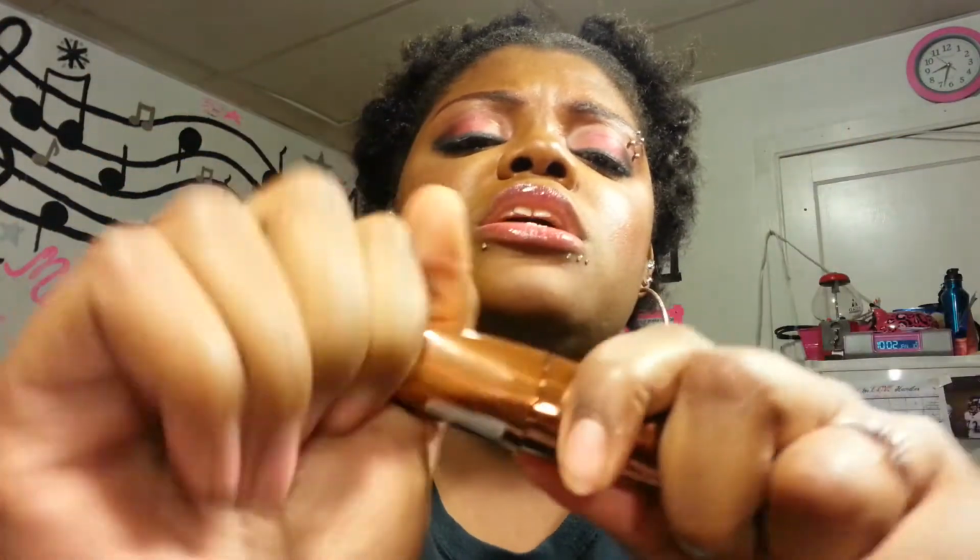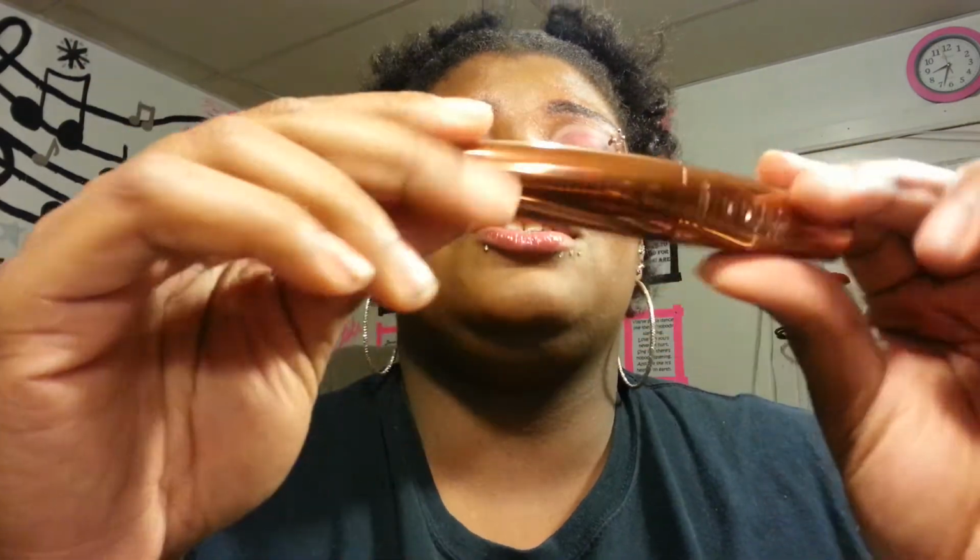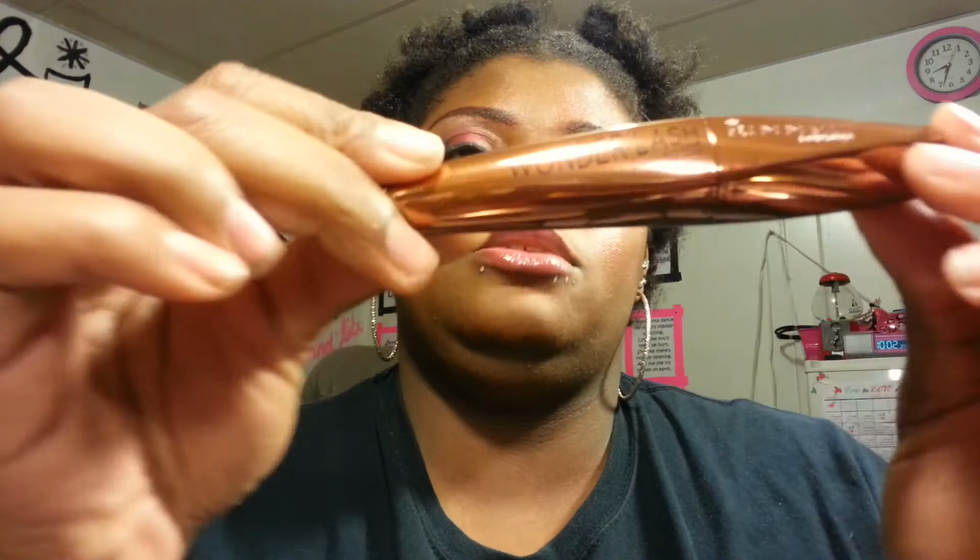Maybe a 3.5. Not as good on the lower lashes, but I do love Argan oil, and I love the packaging, so maybe 3.25. And this is in the shade Extreme Black. Packaging is the bomb. Of course, I'm going to use it till it's done.